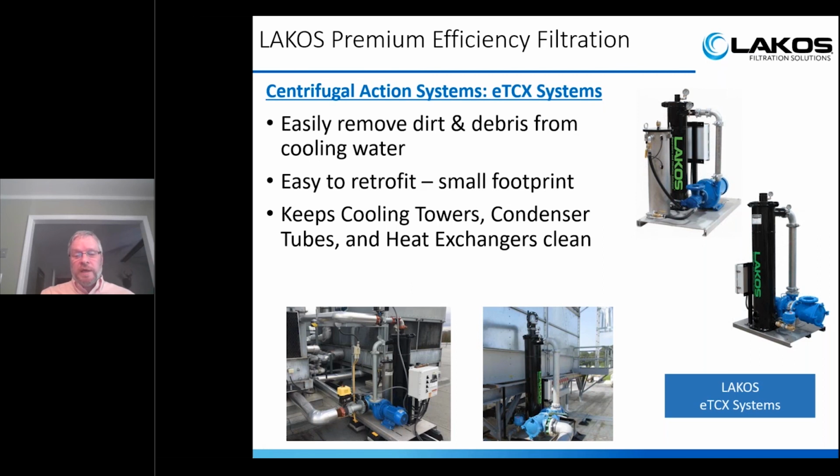But also note that if you have multiple towers or multiple cells, as long as there is an equalization line between the towers or cells, you could have one unit do multiple towers. Don't let that deter you. You don't have to have a filtration system for every single tower. We can utilize equalization lines. And again, we also have multi-tower switching kits.